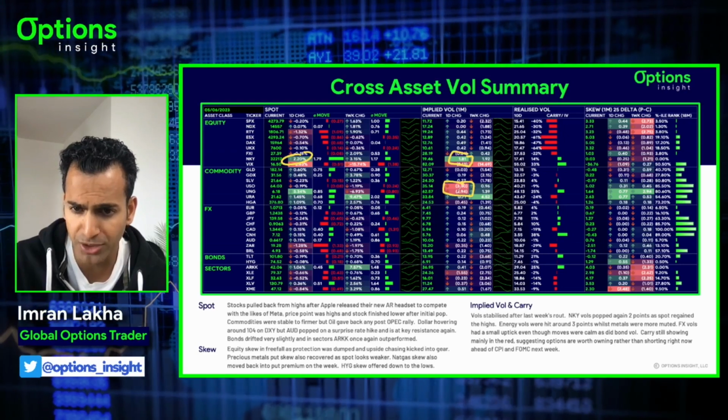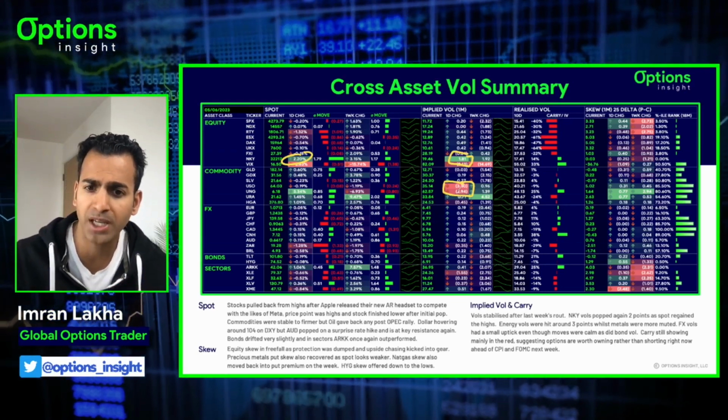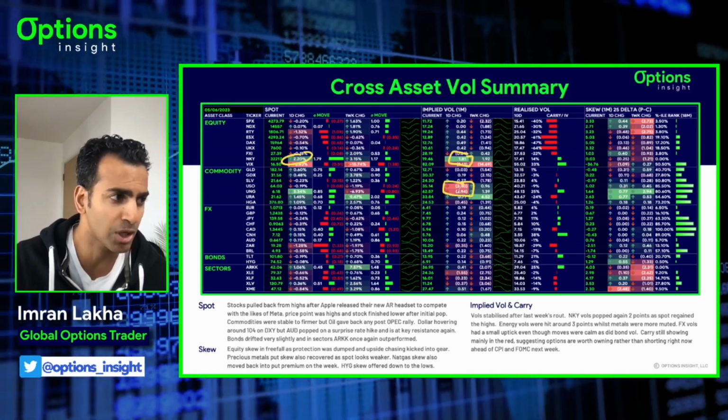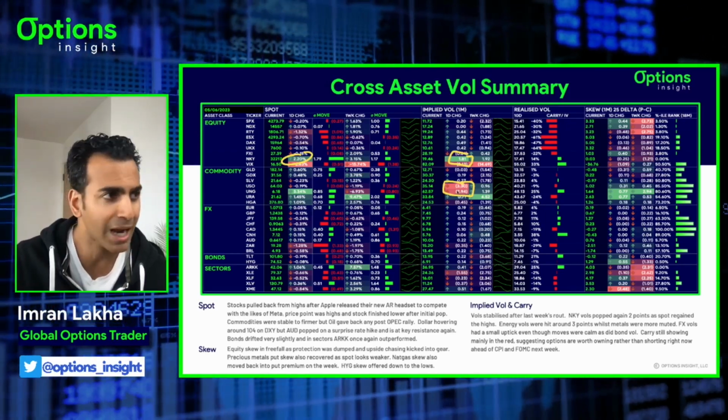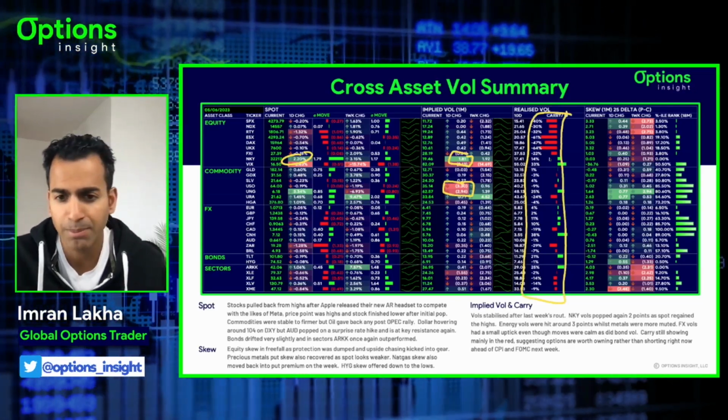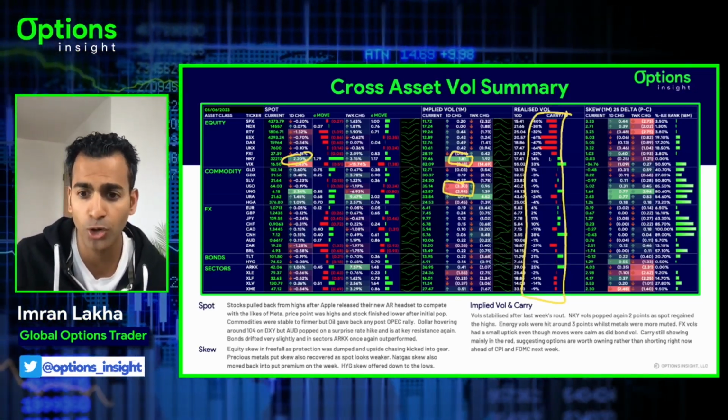Metals vols pretty muted though. FX vols had a small uptick, even though the moves were quite calm. Same with bonds. Bonds vols stabilizing, but not really seeing huge moves. Carry still showing very negative. If you look here, there's a lot of red, basically suggesting that options are worth owning right now.